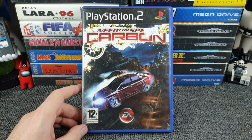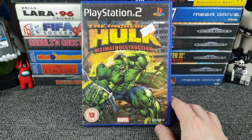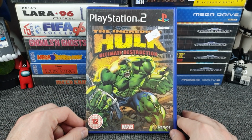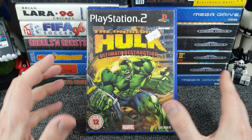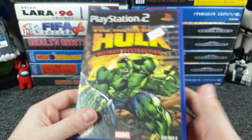But the one that caught my eye straight away, which was on the top of the pile, I was like, got to have that. I want to give this a try before I probably move it on to CeX. The Incredible Hulk: Ultimate Destruction. I couldn't believe it when I saw it. I've never seen this in a charity shop ever before. I can't recall seeing it in a CeX, but then again, my mind won't remember PS2 stuff. It doesn't have a manual, I know that much, but it doesn't matter.